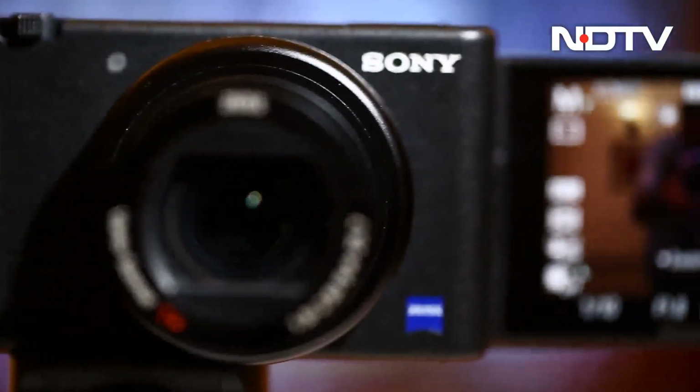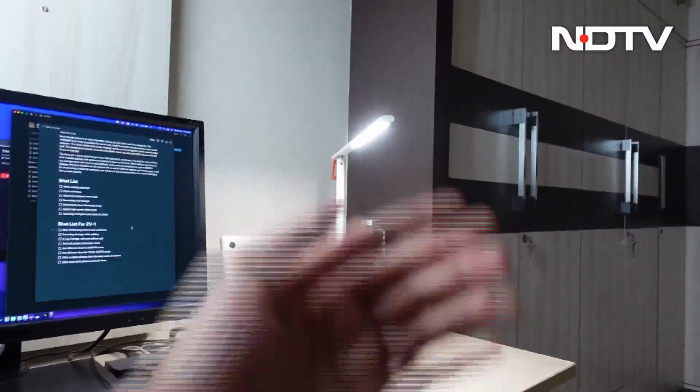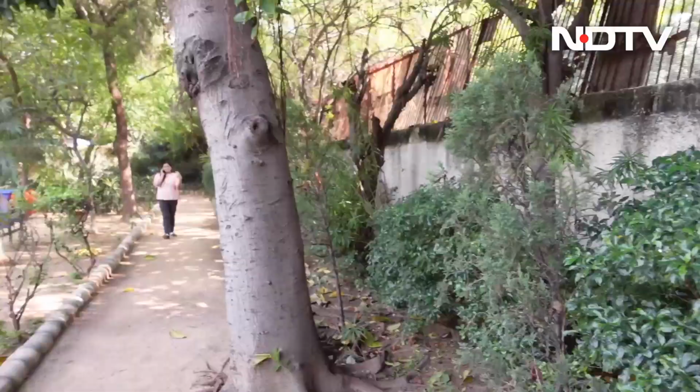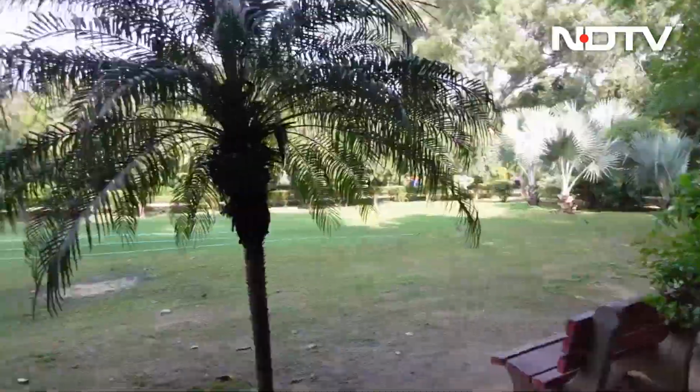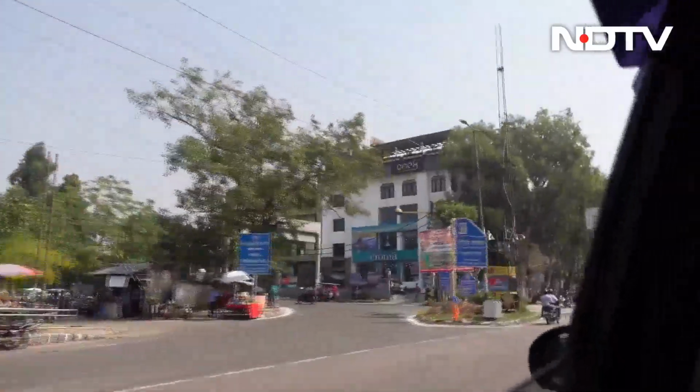Built for content creators and vloggers, the camera offers some very brilliant features. The autofocus is amazingly fast, like some of the very expensive Sony cameras. The steady shot feature results in stabilized handheld video. The camera has an intelligent auto mode for videos which automatically optimizes the settings like shutter speed, aperture and ISO based on the scene the user wants to shoot.